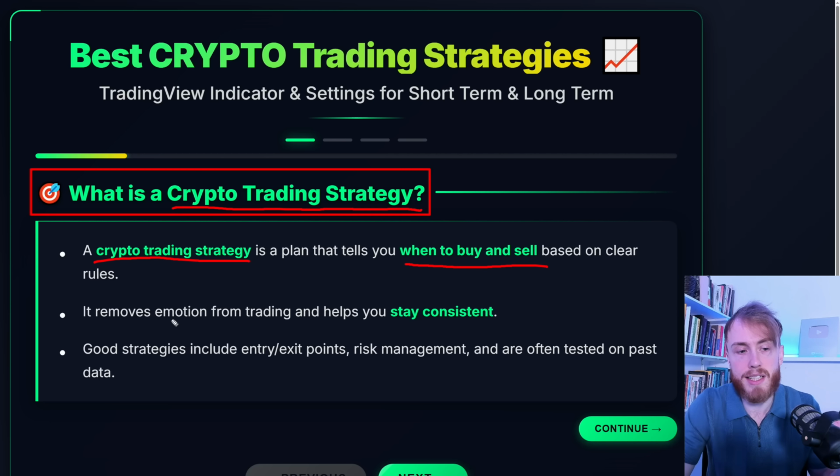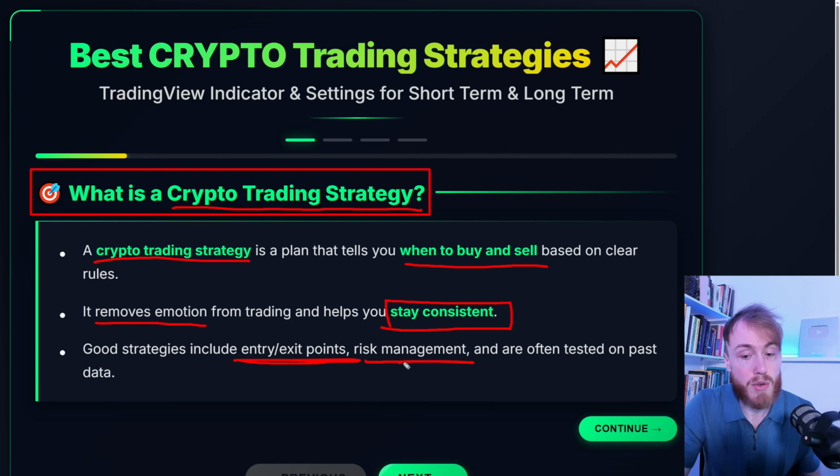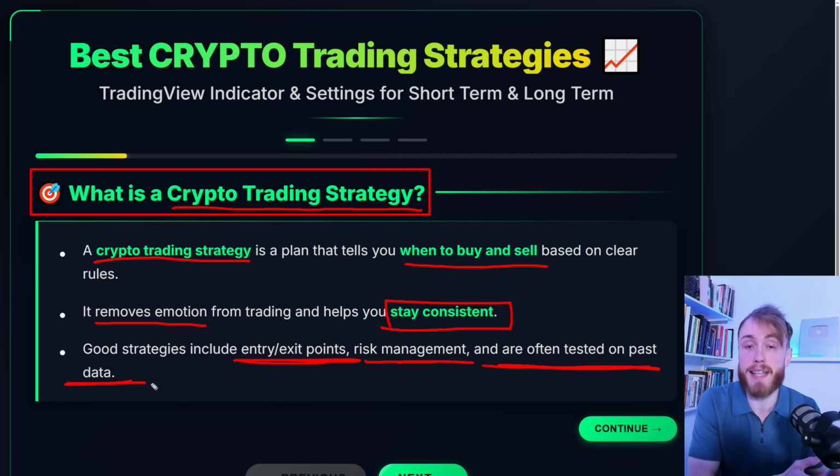And a strategy is very important because it removes emotion from trading and it helps you stay consistent. So if you are just trading randomly, just buying and selling when you feel like buying and selling, that is often a recipe for disaster. So it's important to have a good strategy. You need to know when to buy and sell. And good strategies include entry and exit points, risk management, and are often backtested on previous data.